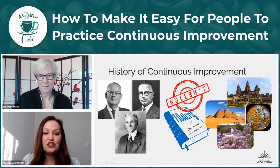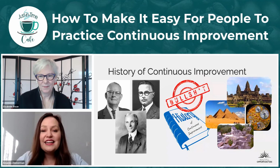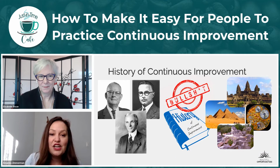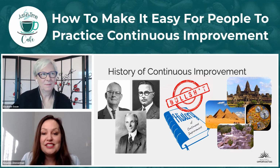As long as humankind has existed on this earth, we've sought to improve our work. The pyramids of Giza, the trading ships, the winemakers, the builders of Angkor Wat. Do we think none of them knew about the waste of motion or inventory or understood that they wanted fewer defects? Do we think that these previous peoples didn't have their own paths to efficiency, to making their work better?